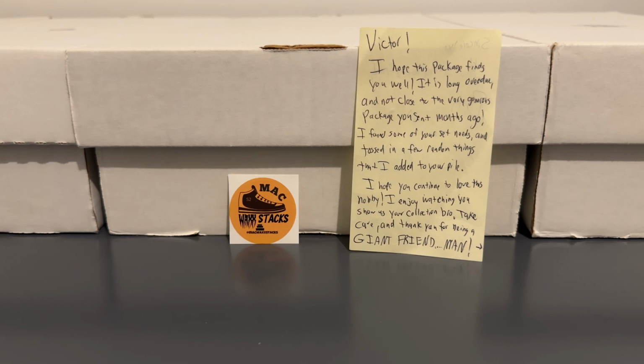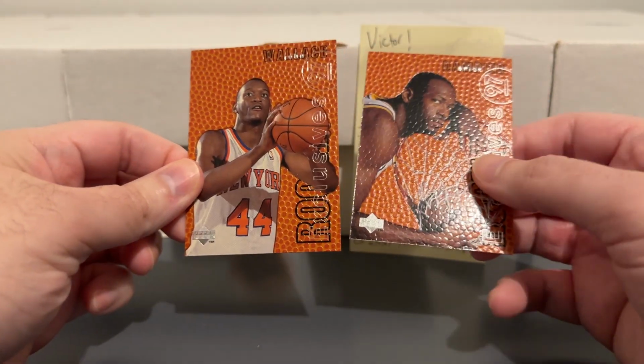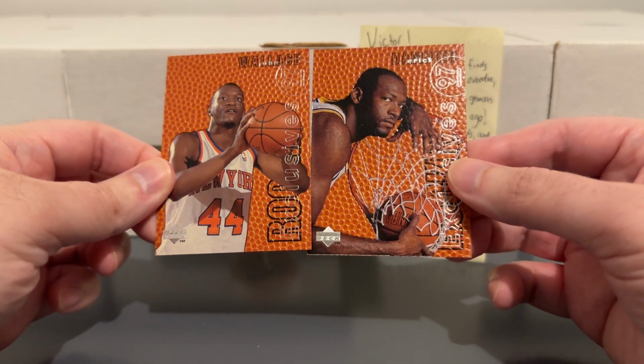And then this is another insert set that I just recently decided to start working on, so BK's all over it already, sending me some of these. So this is the 96-97 Upper Deck rookie exclusives.